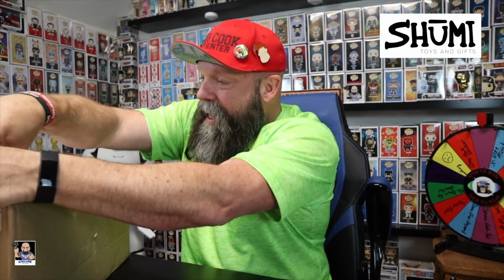I've seen a few of them in stores. I don't think I've seen the complete set yet in stores, but I've seen onesies and twosies. So that's the reason why I pre-order from Nia, because he's awesome, and I know the pops are going to be perfect when I take them out of the box. I was looking at the little list here. This is actually a couple of orders. But check it out.